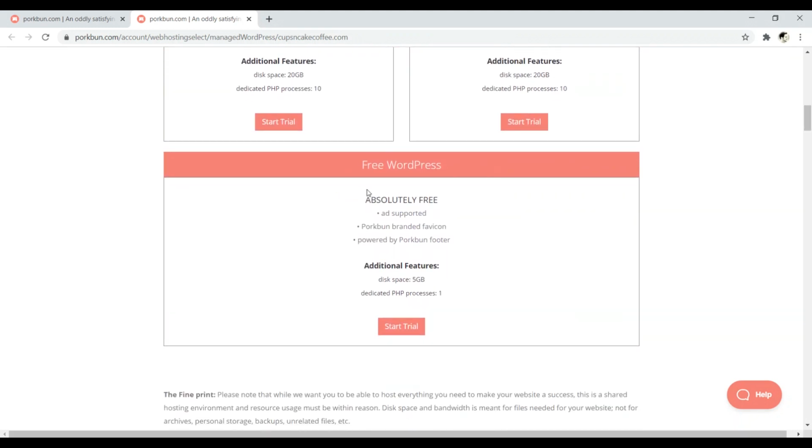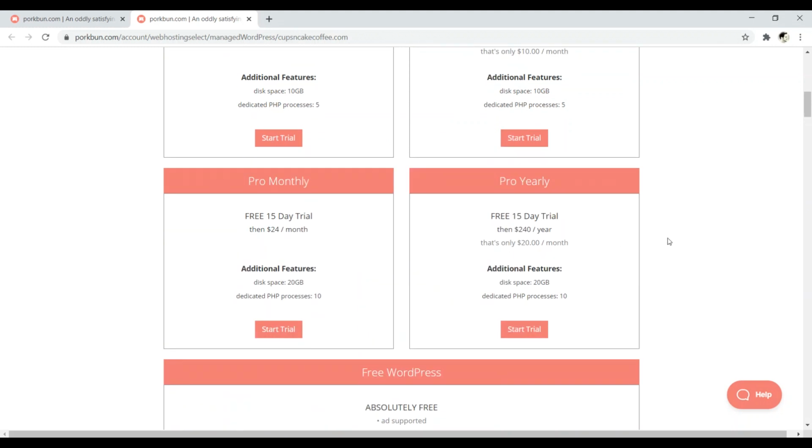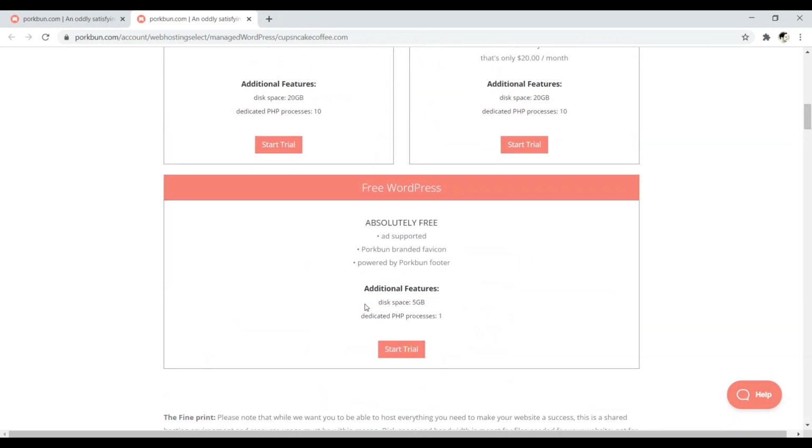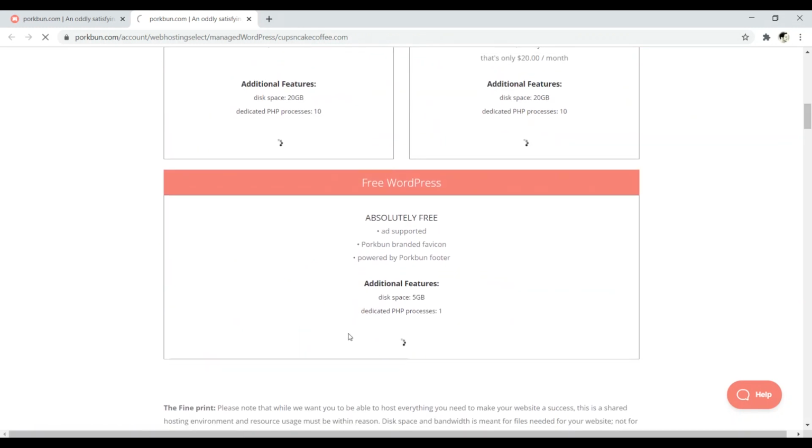So they have completely free WordPress, ad-supported, Porkbun branded favicon, which means you'll have this on your website, and powered by Porkbun in the footer. And you get disk space of 5 gigabytes. But if you just wanted to launch a WordPress website, and you just want a free way, and you don't want to use something like Hostinger's 000webhost, which I personally would recommend over this, because you can get a website that's like 20 visitors a day with 000webhost. But Porkbun offers, at least they offer a plan. So anyways, let's go here. We can click on this start trial.